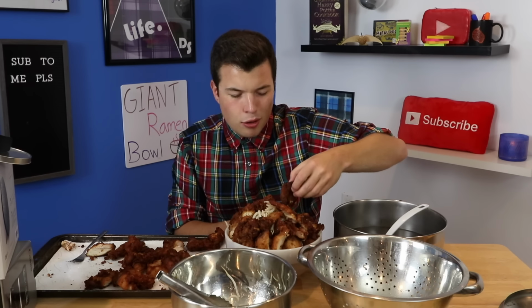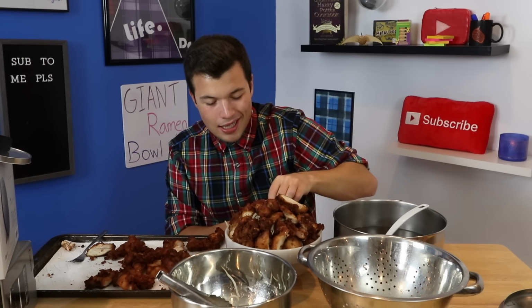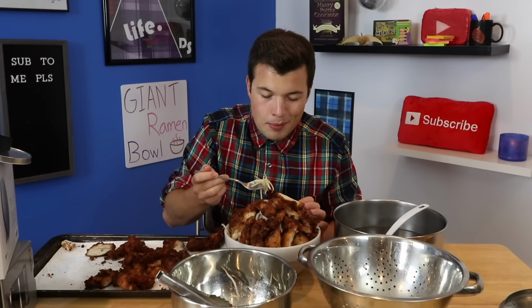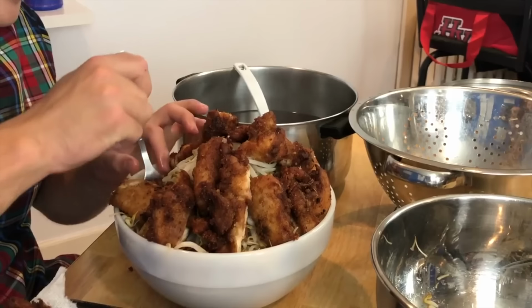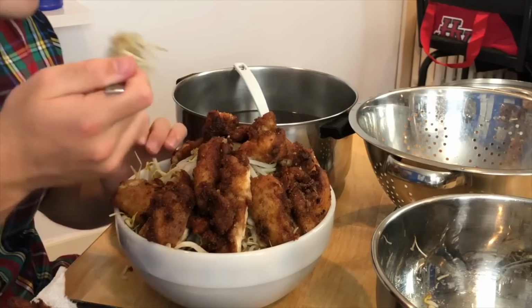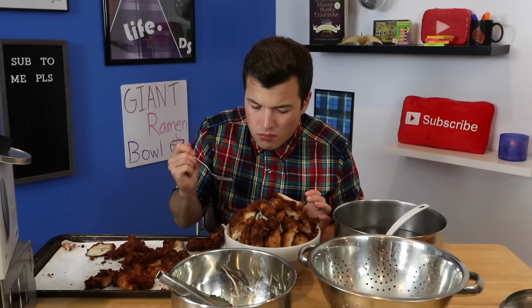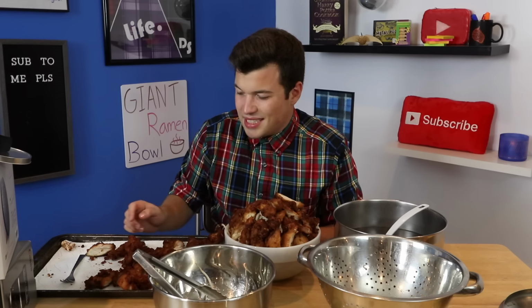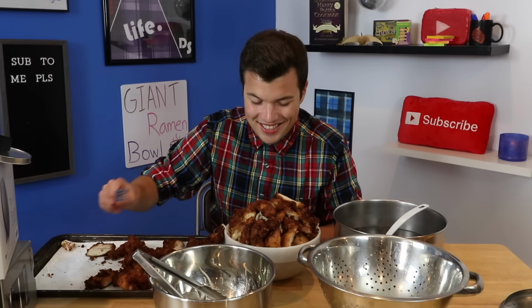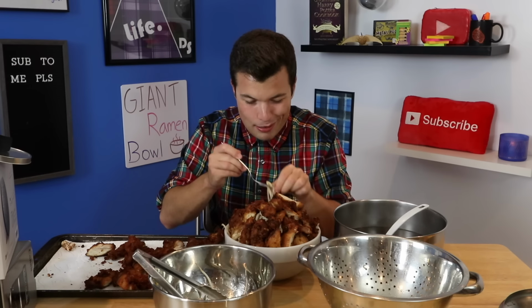I didn't really think this through as to how I was gonna eat this. I'm just gonna try each component. There's just so many bean sprouts. I've never had bean sprouts before, and I never want to see them again after this. Those just kind of taste like dirt. Not the biggest fan of bean sprouts, apparently.